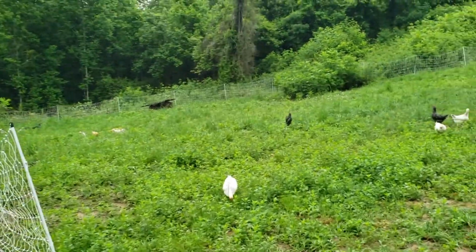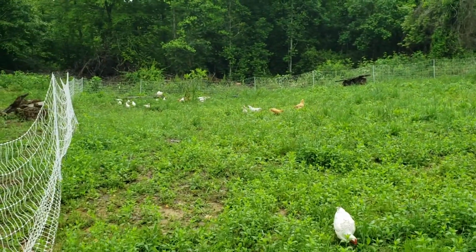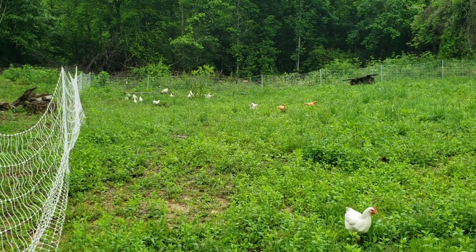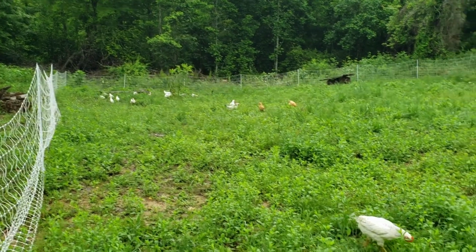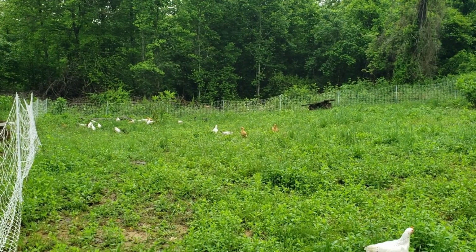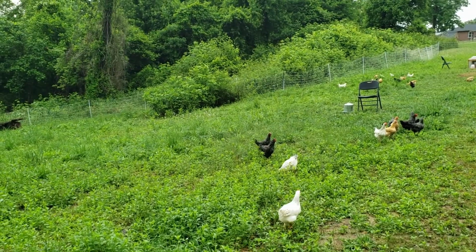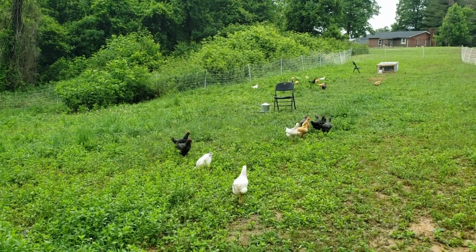I wish I would have caught the whole thing on video. It would have been funny. But they are liking it. They are down there in that nice thick grass, and we're about to move the ducks in here too. So there's a lot in here for them to eat. Hopefully they'll actually help get it down so Michael doesn't have to weed eat, but not get it down so much that it's an issue. But they look happy in here.